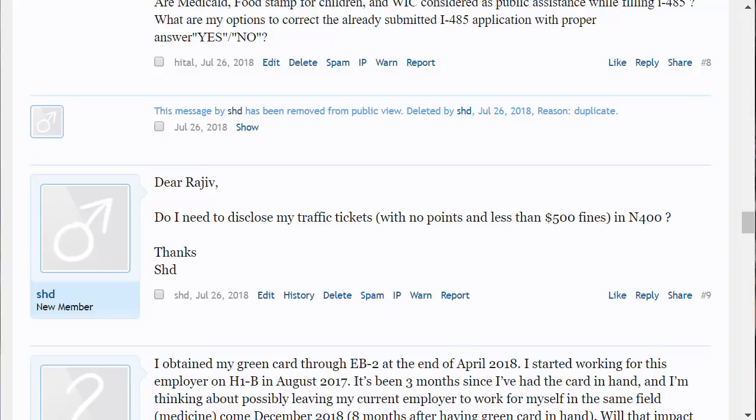Even for non-moving violation traffic tickets, the records could not be found from like 15 years ago. If you still mention it, I would put it in a letter and say that I tried to get the records but haven't been able to obtain them, and I would give them concrete dates and times that I tried to contact the government, and this is what they told me.